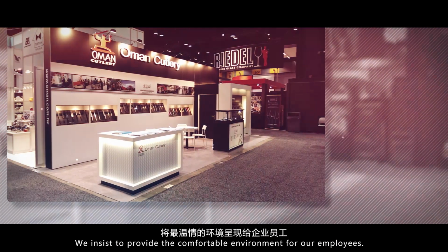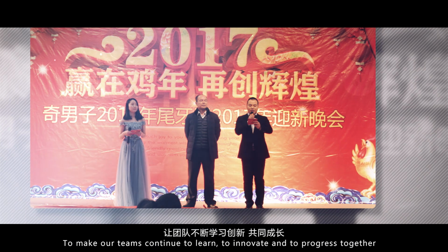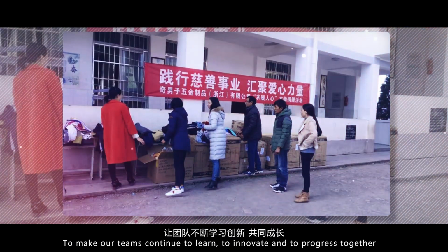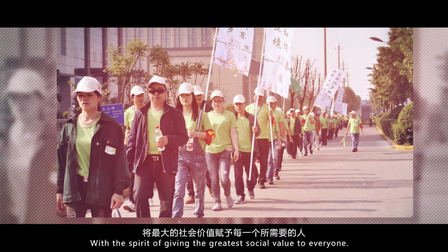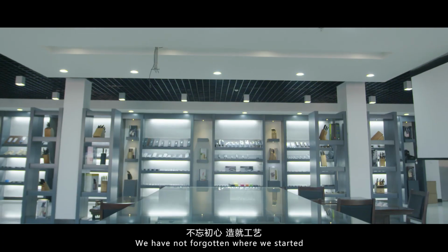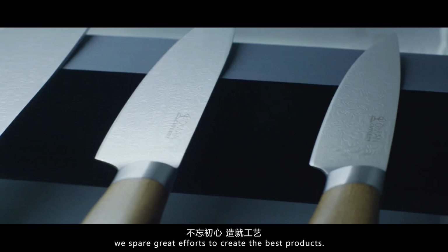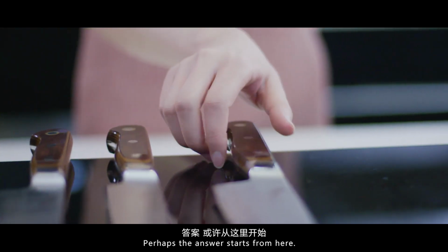We insist on providing a comfortable environment for our employees, to make our teams continue to learn, to innovate, and to practice together. With the spirit of giving the greatest social value to everyone, we have not forgotten where we started. We spare great efforts to create the best products. What does product value mean? Perhaps the answer starts from here.